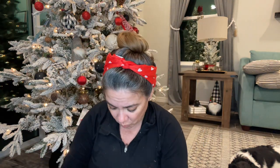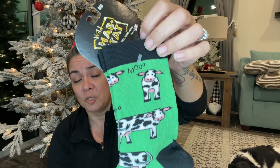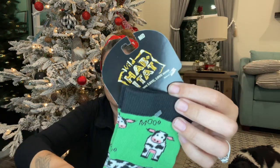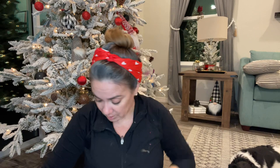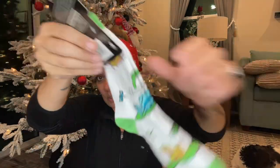And then I found some more socks. Finally, some more socks. I thought they were adorable because Noah loves them. And since we have cows, our little friendly cows as neighbors, I thought these were cute because he loves them. Every time we drive by, he wants to stop and see them. So I picked these up for him. And then I picked up these for Noah as well with the little froggies because, again, we have froggies everywhere. And I thought he might enjoy these.